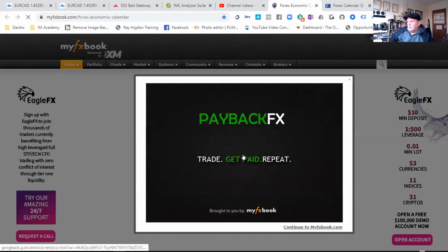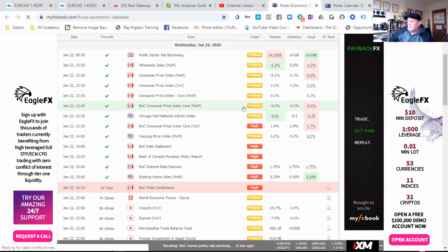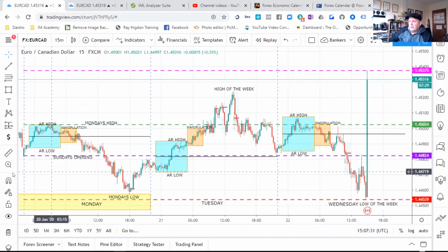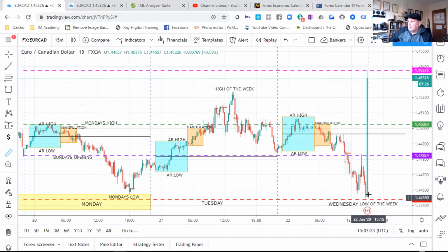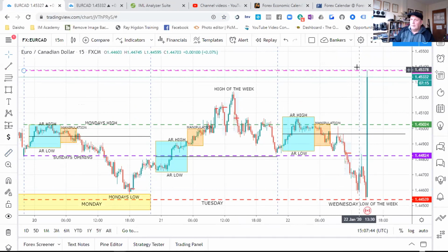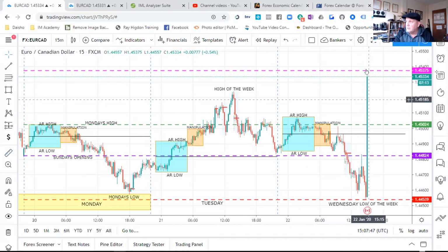Oh, and there we go. Interest rate decision. It stayed exactly the same as it has for the last 18 months or so, and we've had a huge 84 pip move based on the strength of that. So there you go, guys. No news is good news in this case.